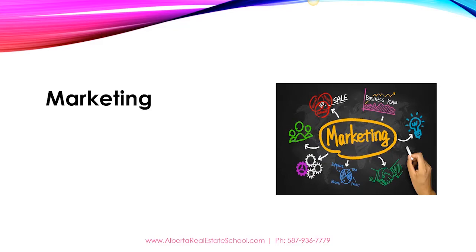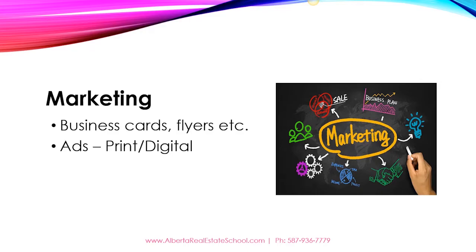Another type of cost that we have to incur will be the marketing costs. Now, for the most part, marketing costs will be covered by the real estate agents. So these costs can be simple things like getting your business cards printed or getting your flyers printed in order to distribute them. You may also be running ads, whether these are print ads like in newspaper or magazines, or digital ads, so Facebook ads, YouTube ads. All of those would fall under your marketing budget.